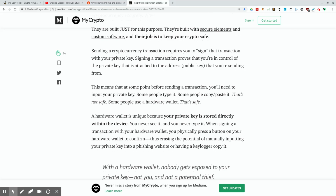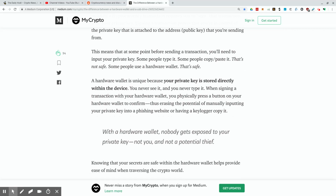Signing a transaction proves that you're in control of the private key that is attached to the address, which is your public address, public key, that you're sending from. This means that at some point before sending a transaction, you'll need to input your private key. Some people type it, some people copy and paste it. That's not safe, as I mentioned before. Some people use a hardware wallet. That's safe. A hardware wallet is unique because your private key is stored directly within the device. You never see it. You never type it.